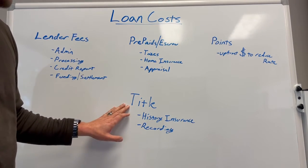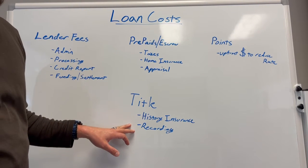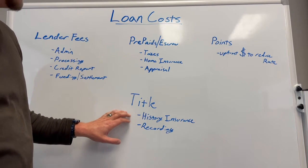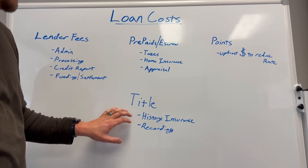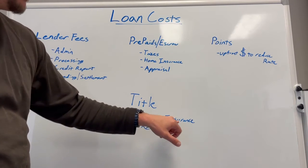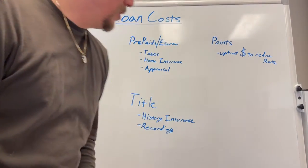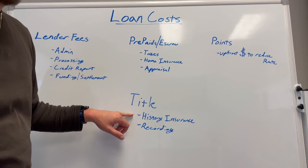Finally, you have your title fees. That is your title insurance and your recording fees. Again, these two, unfortunately, are not optional. These are going to be part of your closing costs as well. And the title insurance, again, is basically like insurance on the history of the house to make sure that you are the proper owner and that it is free and clear in your name.